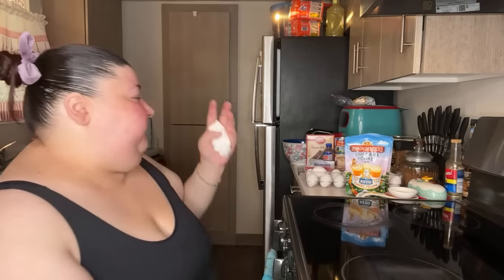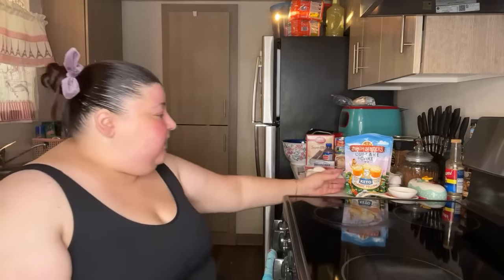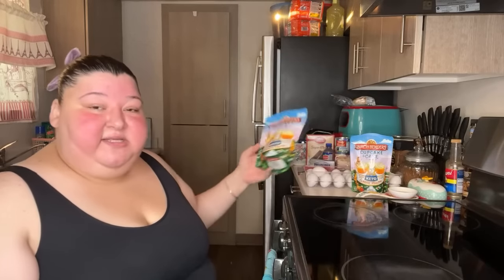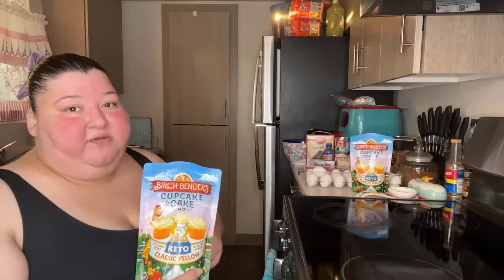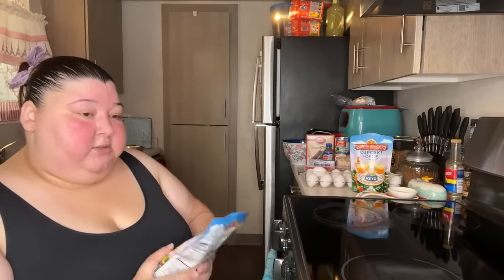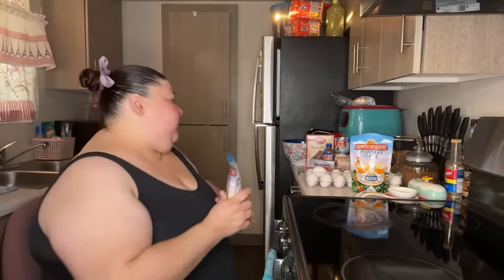All right, so the first thing I'm gonna start on is the cupcakes, because I feel this takes the least amount of time to bake in the oven. The chocoflan takes longer. Should I do the chocoflan or the cupcakes first? You should do the chocoflan first, so it could cool down. Okay, never mind, I'm gonna start with the chocoflan.